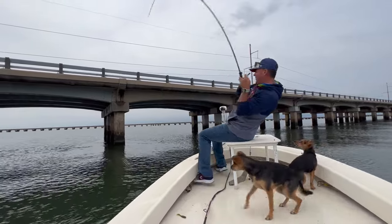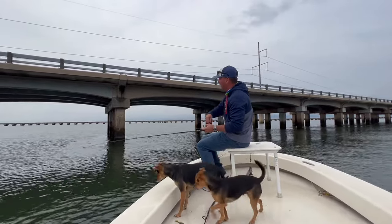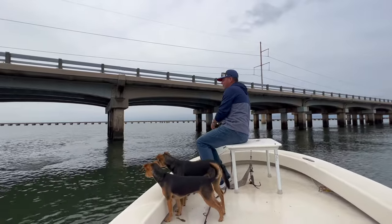Left side, right side. That one was so right there. I'm gonna make a mental note. Left side at the pylon closest to mid.